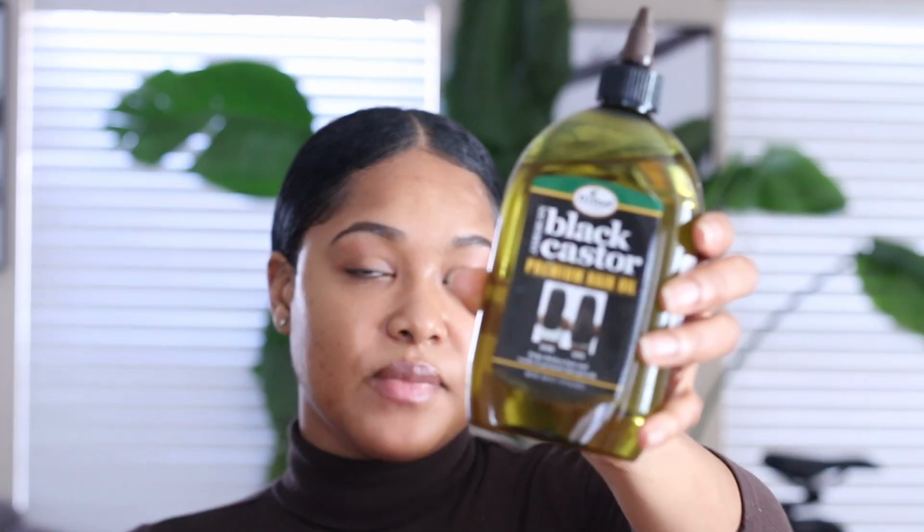I really do feel like one of the world's best, I'm not going to say the only or number one, but one of the world's best hair growth products is definitely black Jamaican castor oil. I've been using it for years. It's an old school remedy. My mother used to use it on us. They used to use it on their heads when they were kids, and it's just a remedy that has worked for years and years. So get whatever brand you want.